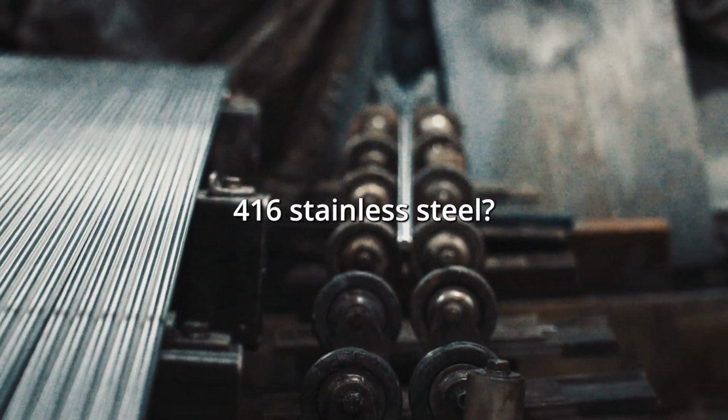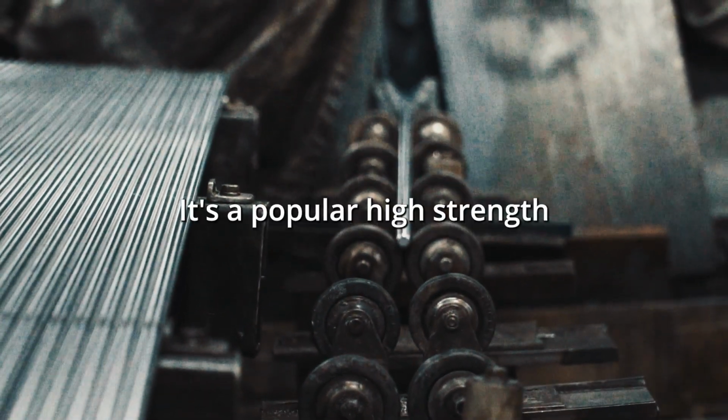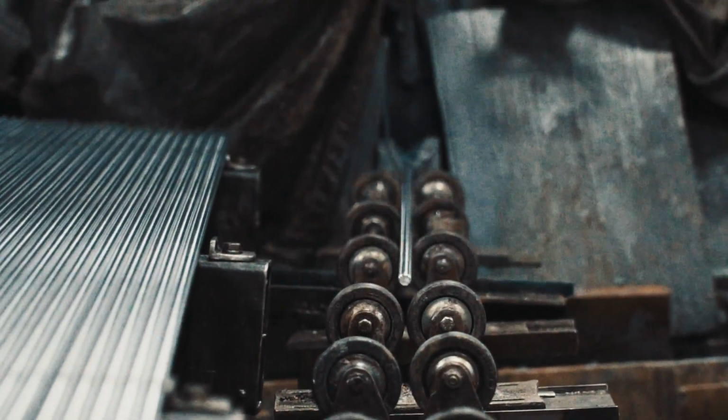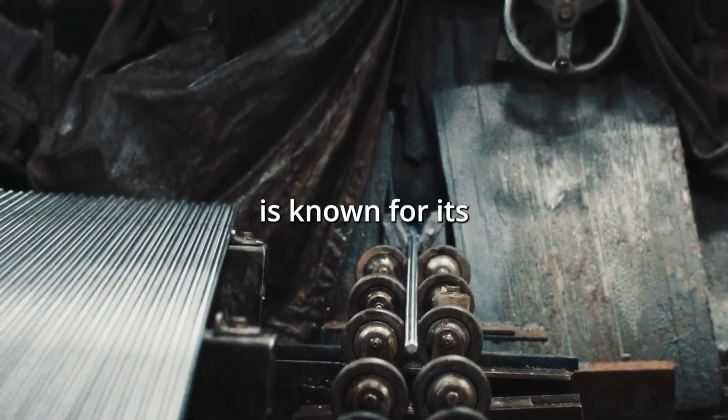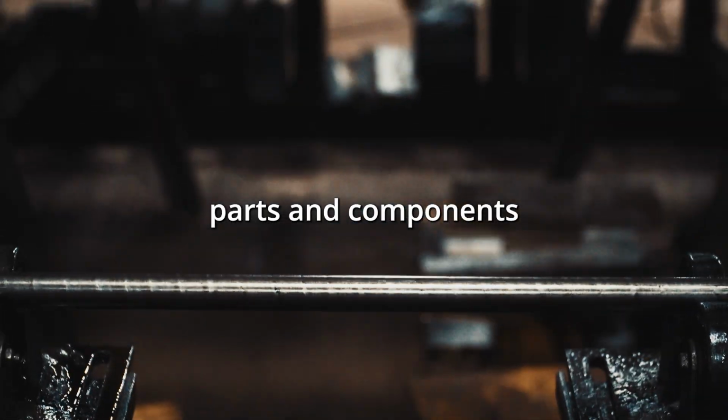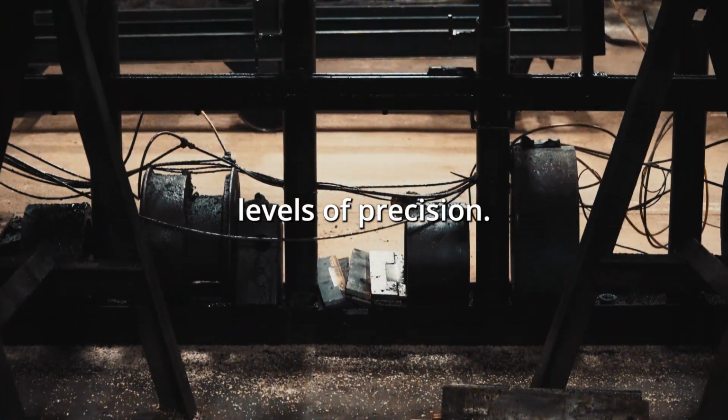What is 416 stainless steel? It's a popular high-strength material that's used in a wide range of applications. 416 stainless steel is known for its excellent machinability, corrosion resistance, and high hardness. It's often used in the manufacturing of machined parts and components that require high levels of precision.